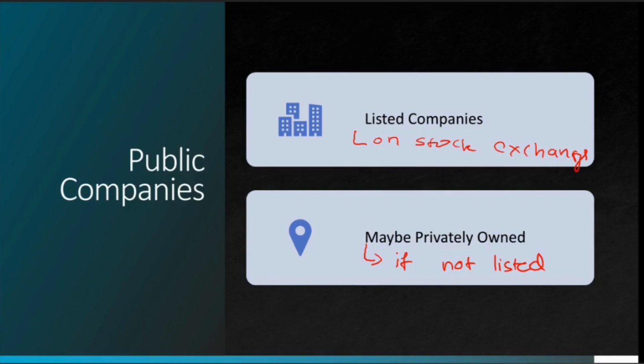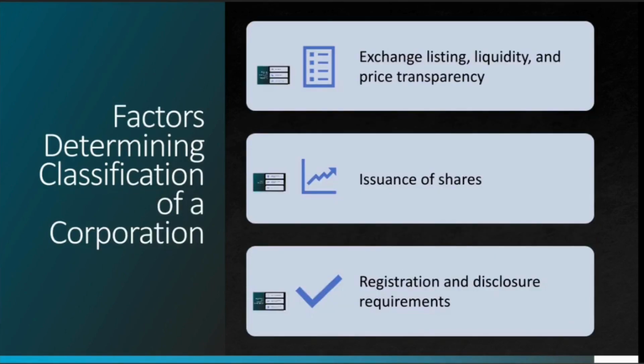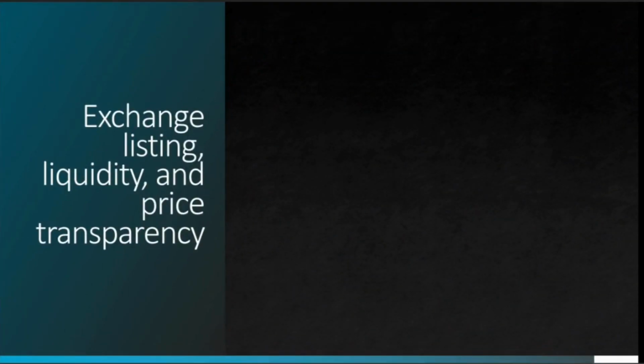The classification of a corporation as publicly and privately owned corporate issuers is determined by the following three factors. The first one is exchange listing, liquidity and price transparency. Second is issuance of shares. And third is registration and disclosure requirements. We'll now discuss these factors one by one. So let's begin with exchange listing, liquidity and price transparency.